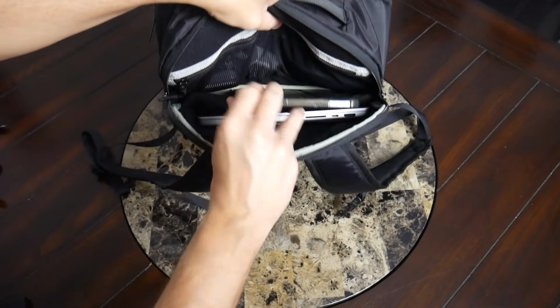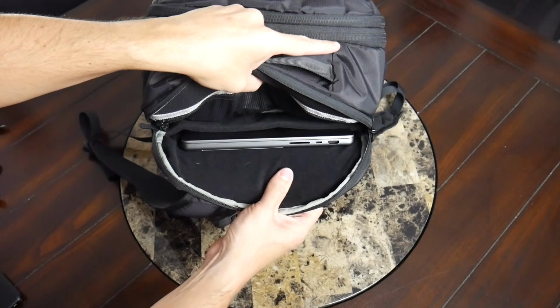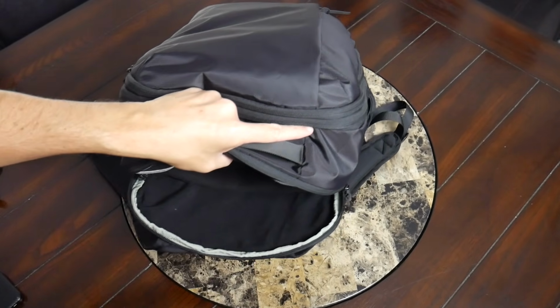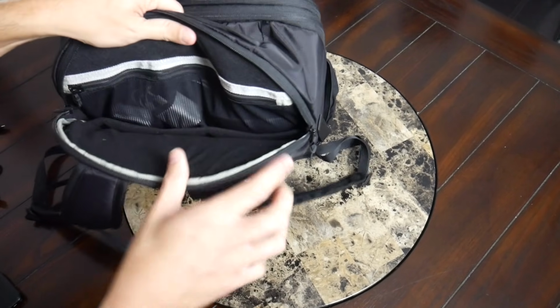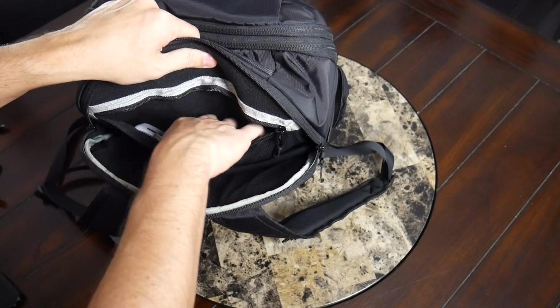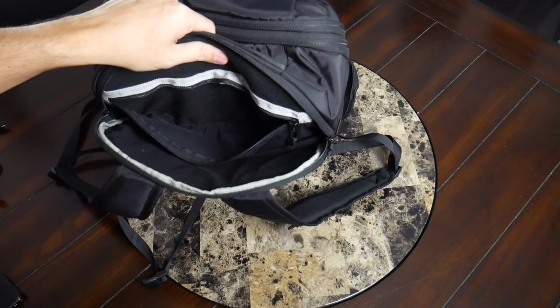You have a dedicated tablet and laptop sleeve. They are suspended, and they also have this soft lining on the back. So I like that that area was prioritized, even though the bag is lighter. And then you have a zippered mesh compartment here, great for other tech items, charging cables, headphones, a mouse.